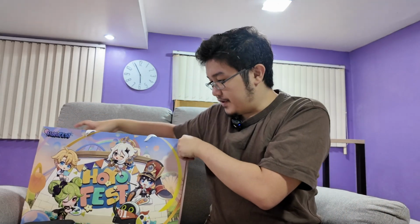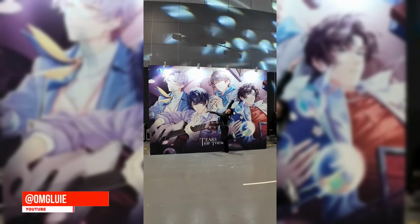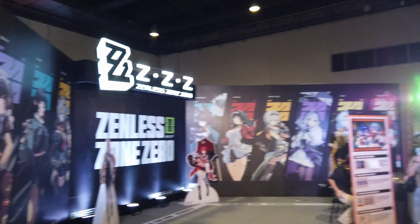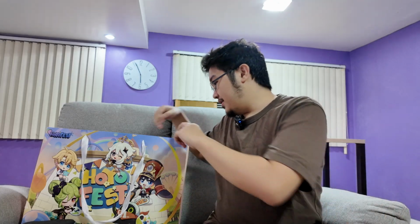So yeah, Hoyofest had literally everything in there. It had Tears of Themis, but it was just a wall. It was literally just a freaking wall. Genshin Impact had a booth, Honkai Star Rail had a booth, Zenless Zone Zero had a booth, even Honkai Impact 3rd had a booth. It wasn't really as celebrated, but Tears of Themis just had a wall. I'm very sorry.